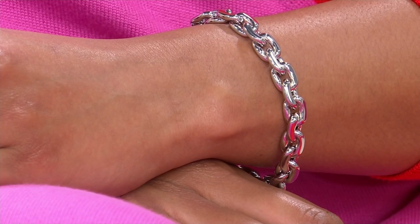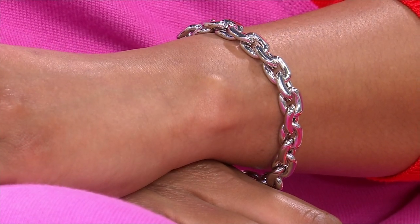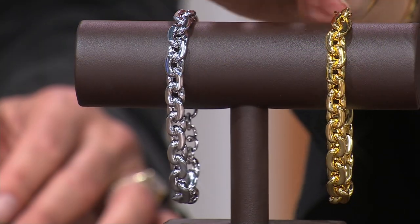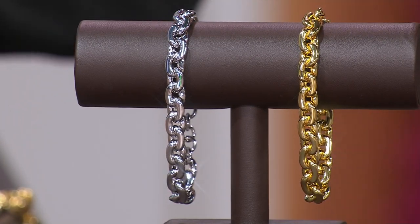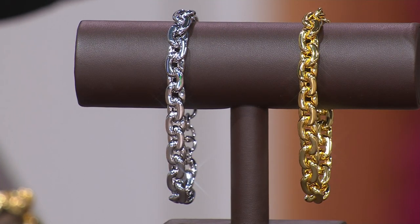But now we're going to talk about a brand new launch of a new bracelet. This is the high polished oval Rolo link bracelet. We don't have a whole lot of these, unfortunately, for our jewelry event. We just weren't able to bring in enough, but we do have silver tone and we do have gold tone. We have less than 300 between the two. $22.50 snags it and gets it home.